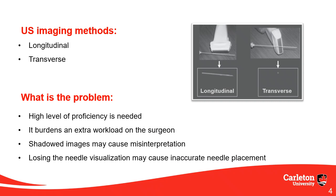Also, parts of the kidney are shadowed by the ribs, which further complicates the procedure and may increase the chance of losing the needle visibility and accurately puncturing the kidney. These complications have created a steep learning curve, with as few as 11% of urologists being able to achieve kidney access using ultrasound guidance.